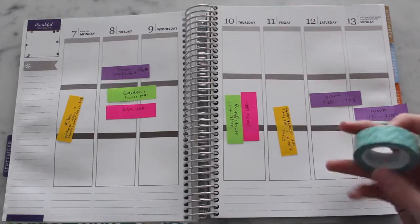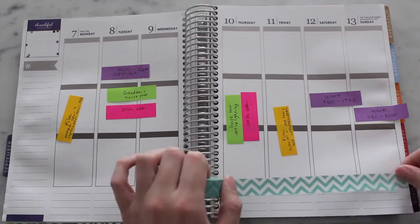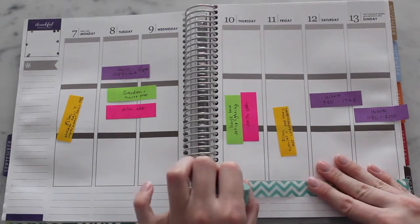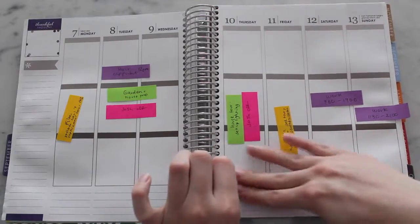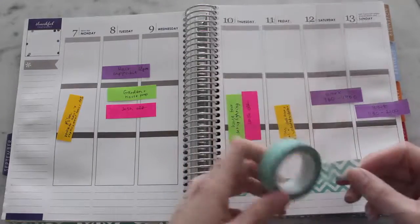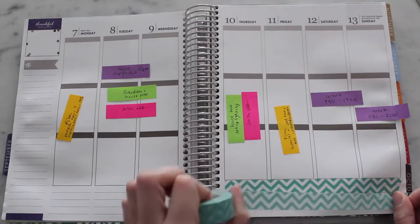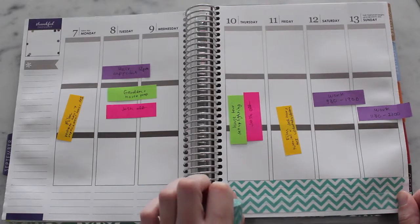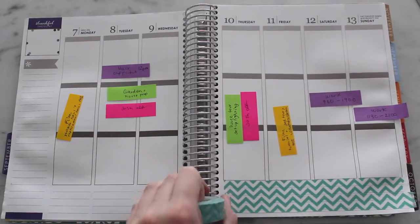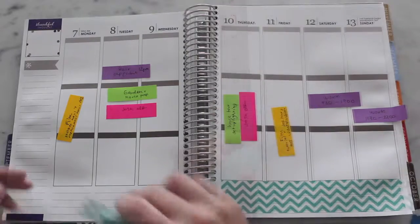So the first thing I do is I actually use my washi tapes. This is the easiest thing to do. So just washi down the bottoms. And then I just use a metal ruler to cut it off. And on this one, it's got a pattern that repeats. So I'm just lining up the pattern so it actually repeats and just looks like it's one thick roll of washi. Okay, and then the other side.